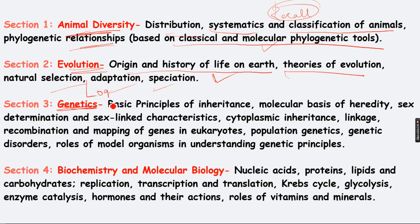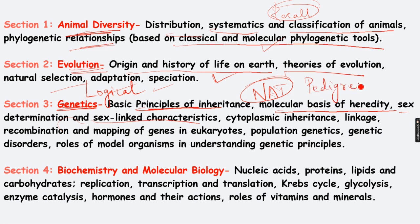This is the most logical part of zoology, wherein you'll be learning about the basic principles of inheritance. You will also have a lot of numerical type questions being tested here, based on Mendel's principles and on epigenetics and factors like that, molecular basis of heredity, sex determination, and sex linked characteristics. Especially pedigree questions you will be getting from this genetics section, and there'll be a lot of questions based on this. There'll be comprehension based questions as well for pedigree type questions.